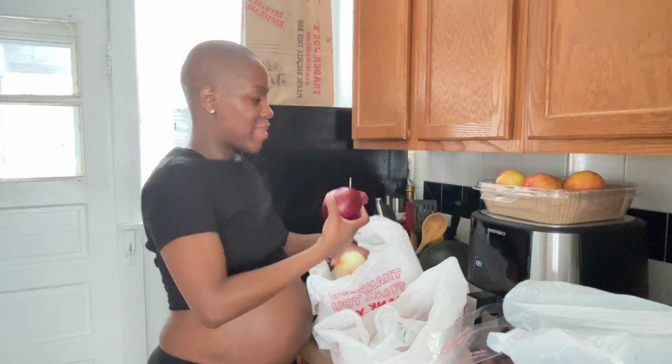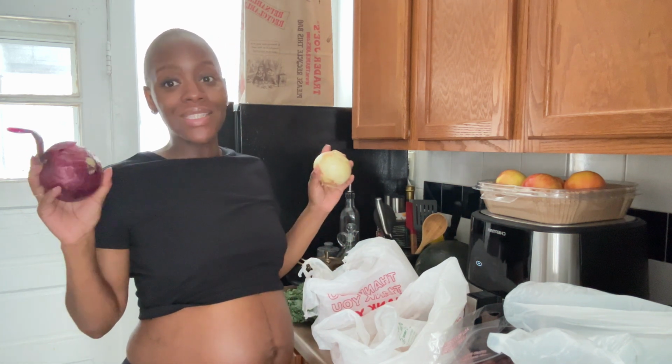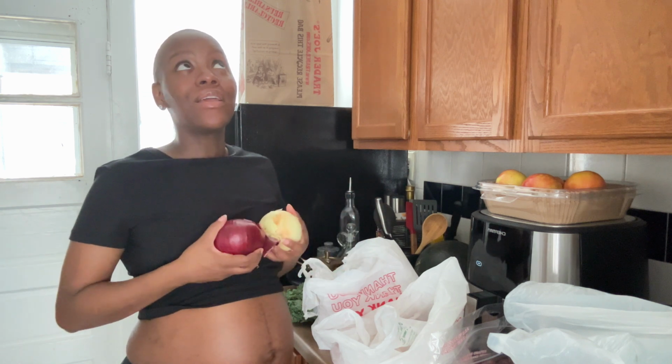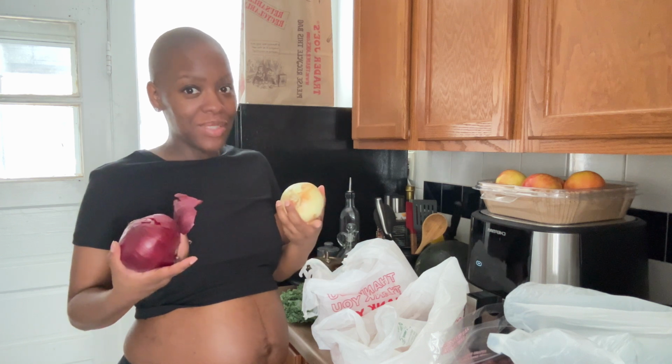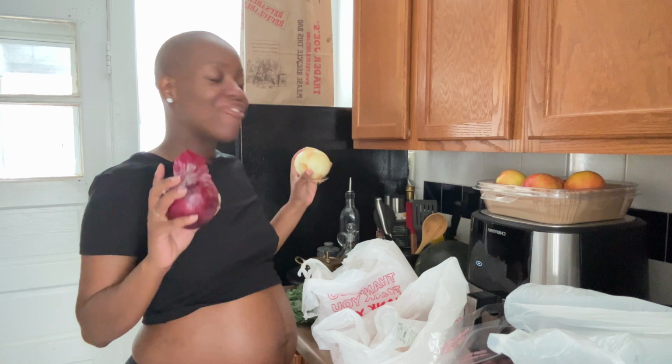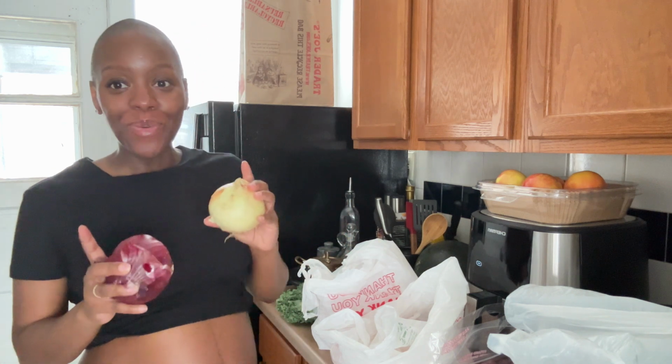Oh, I have my onions. I need to find better storage for my produce because now that I'm not having the food aversions and the super sensitivity to smell, I can now have fruits and vegetables out without having a very terrible reaction to it. And so I need to find different storage places for my food because I'm shopping with fresh stuff again, and I want to have this stuff out. Like these onions, I would have never, oh, this one smells really good. Okay, Spanish onion.